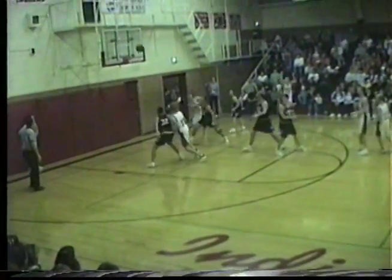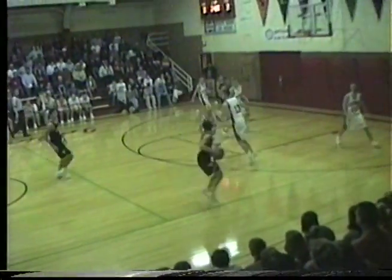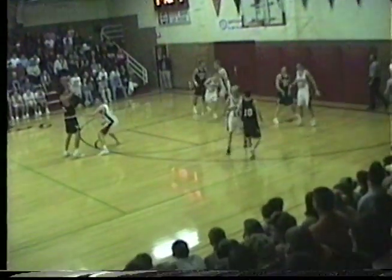So Colby playing with Woofter, Schwanke, Johnson, Sadler, and also on the floor, Parker McKee. In the corner, long-range 3 is up. Misses, no good. Woofter rebounds. Gets it off to McKee. Parker across the timeline on the right side. Now to Woofter, top of the key. Corey looks.